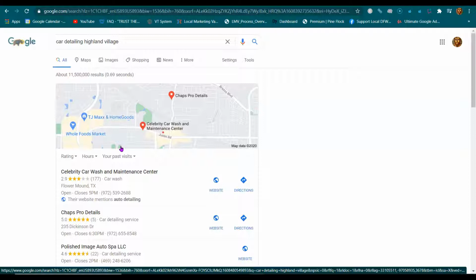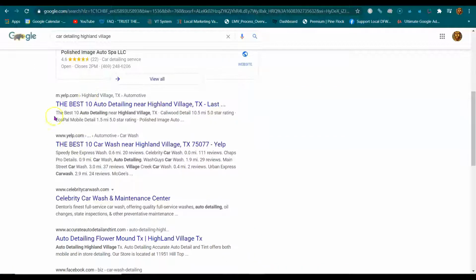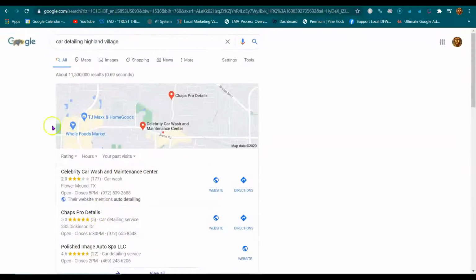The other way I'm gonna do this is I'm gonna use these free Google searches. And I'm gonna search on Google, right? And then most of the time you get results like this. You get these maps, you get these organic businesses down here, right? Or you see some ads on top.